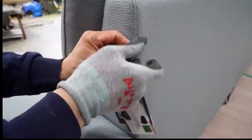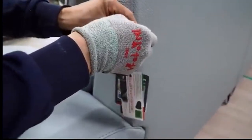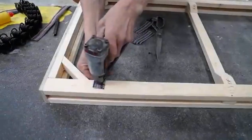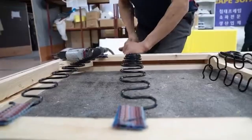Hello everyone. Today we're taking a tour of a sofa factory in South Korea where beautiful and high-quality sofas are born. First, we have the sofa frame assembly process.